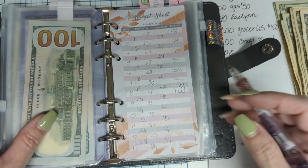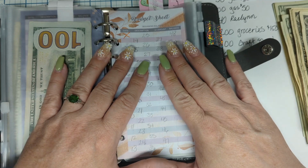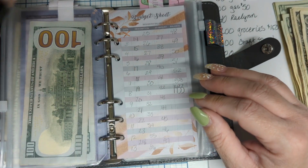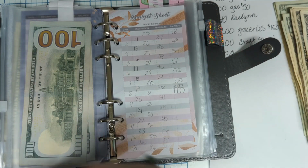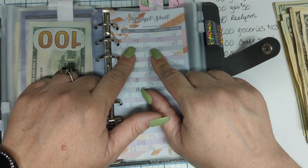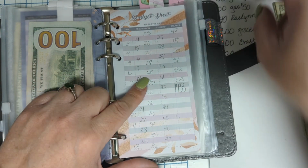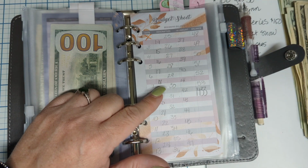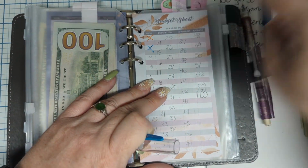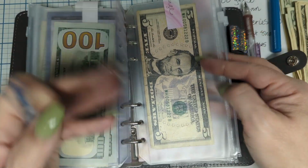Now, these little guys, I always want to do the savings first. Okay, because that's what we're striving for, is we're striving to save the monies, right? So very first thing is our 52-week planner, which, by the way, we get to cross off the $3 one because we put that in there. 3 plus 2 was 5. So we got our little $5 bill in there.